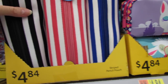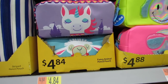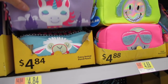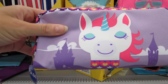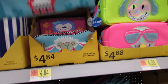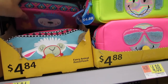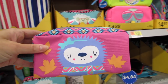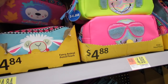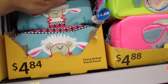They have these striped ones for $4.84. And then we have some cute little fancy animal pouches here for $4.84 also. We have the unicorn. And then we have this little alpaca here. He's pretty cute. And this one is really fall themed. I think it's like a little porcupine. She's super cute. Again, those are $4.84, and they are fabric.